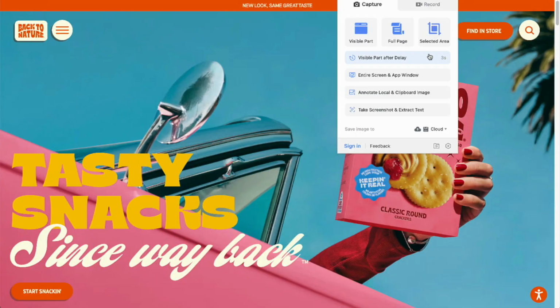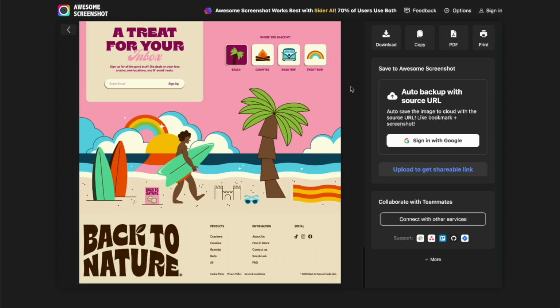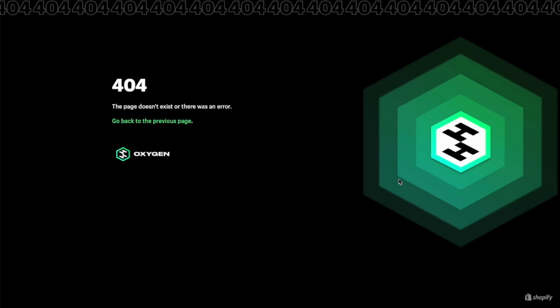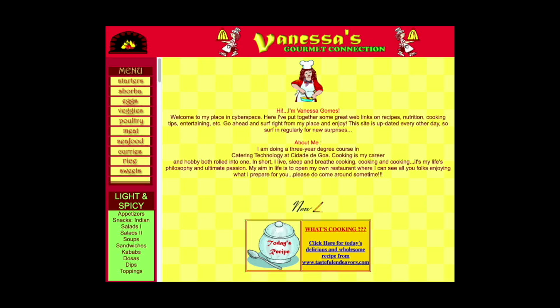Now here's a pro tip. Always do screenshots. I can't tell you how many times I've bookmarked a site only to find 2 months later the site doesn't exist anymore or has been redesigned, and the new design, well, it looks like they accidentally uploaded their 1997 GeoCities backup instead. Oh yeah, definitely do screenshots.